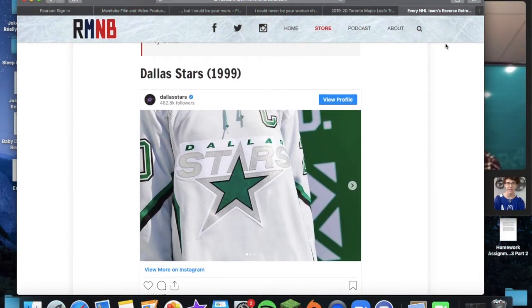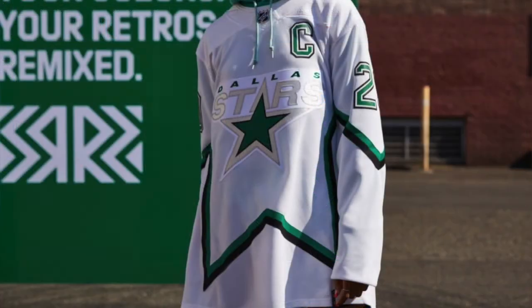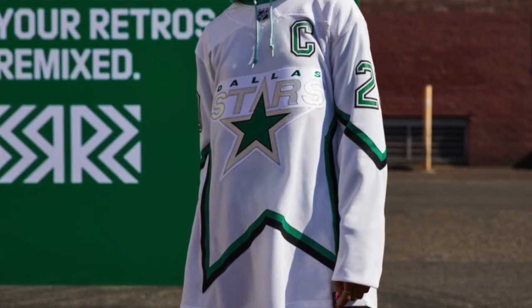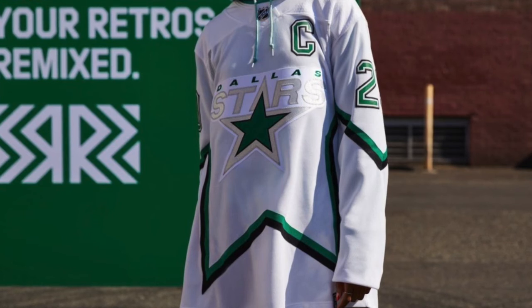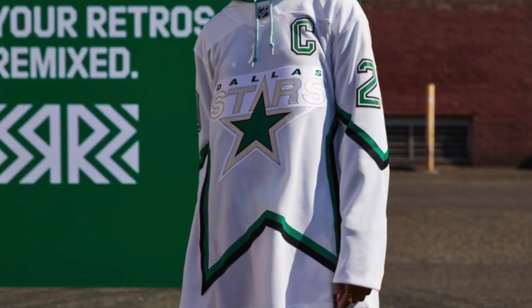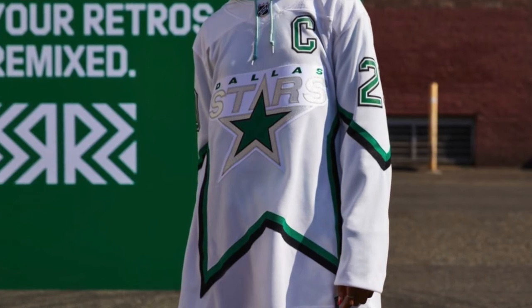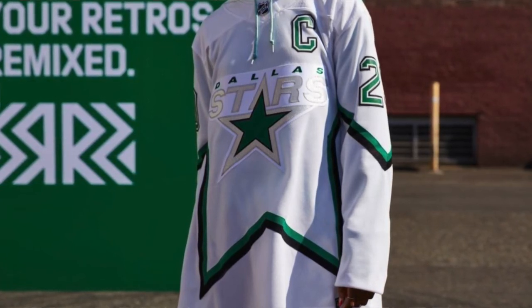Next up, we've got the Dallas Stars. Spoiler alert, this is my second least favorite one. It's absolute crap. It's in my bottom 5 too. Dallas, yeah, I'm not crazy about it. I remember when they had jerseys with that logo, and I was never crazy about that one to begin with. And that weird stripe thing going on there.